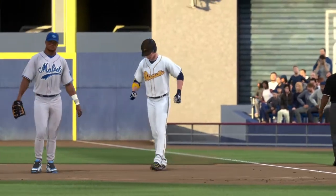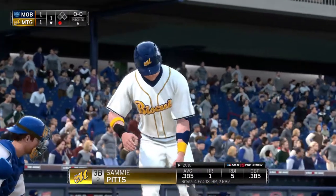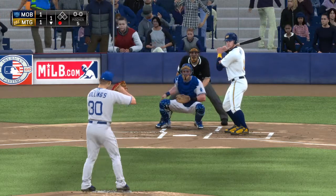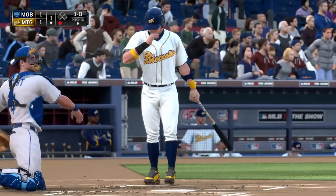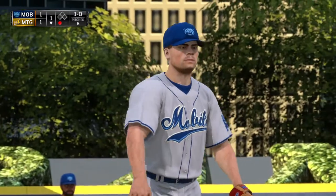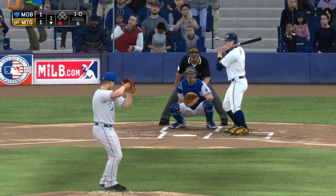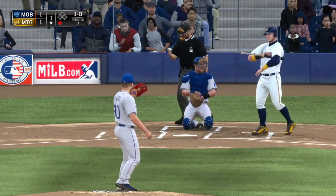Batting third baseman. Sammy Pitts will dig in, and as you can see, he's got that average up near the 400 mark to start the season. Here's the first offering. A fastball off the plate away. It's ball 1. Here's a 1-0. Out of play off to the right. It's 1-1.